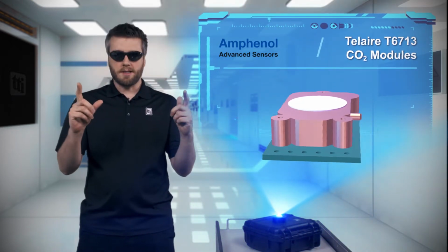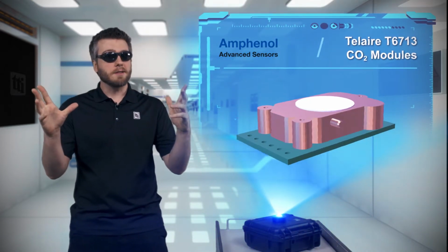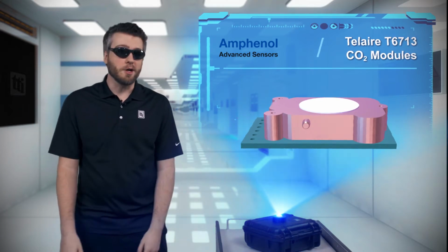Here's a fact about carbon dioxide. Your body wants to get rid of it. That means you don't really want a lot of it in the air you breathe.